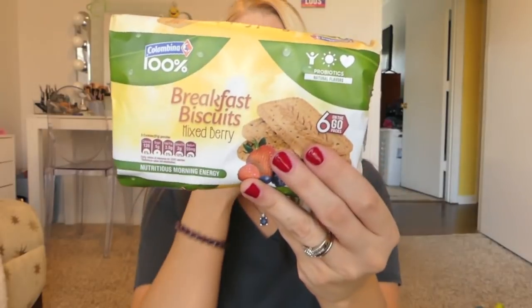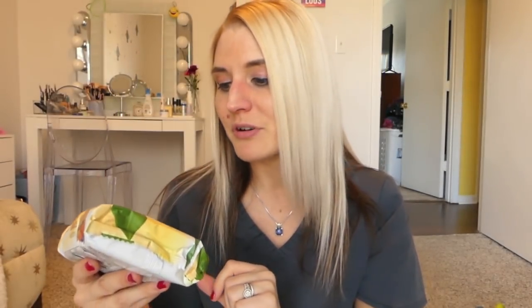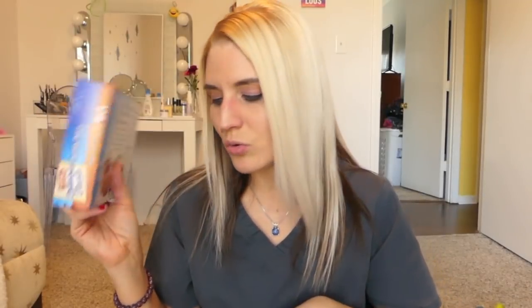These are really good. My husband even liked these. He said they were really good. I personally like them, so repurchase those. And I'm also repurchasing these Buddy Bars. Once Bilal got into these, Bilal being my husband, he tore these up. So I repurchased them mostly just for him.